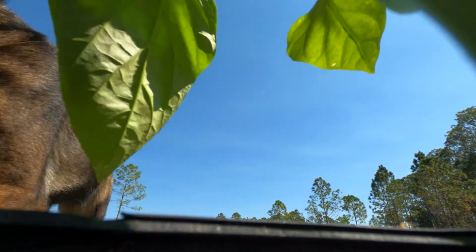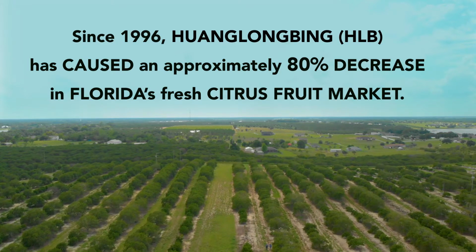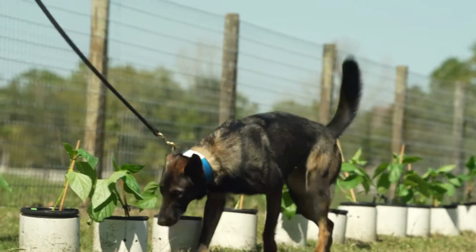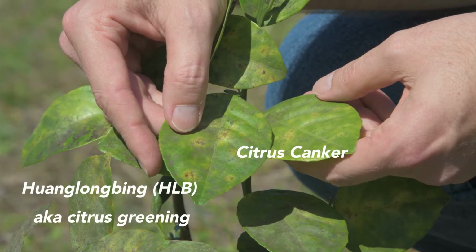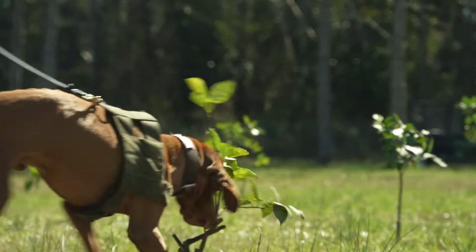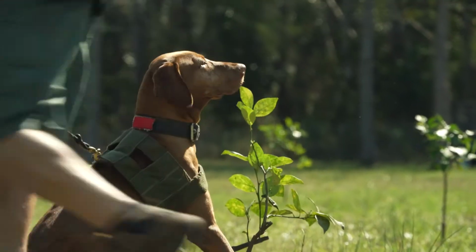Canine detection of plant pathogens, initiated by Dr. Tim Gottwald, has been very successful, particularly with HLB, in terms of it being an emerging disease here in Florida, later in Texas. He got the idea of why can't dogs detect plant pathogens if they can detect bombs and explosives and drugs. He started his program with citrus canker and citrus greening. The dogs can find the very first trees that are infected and ideally get those trees removed to help reduce the spread of the disease.